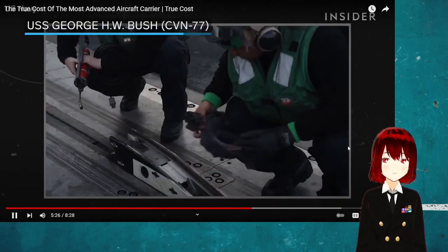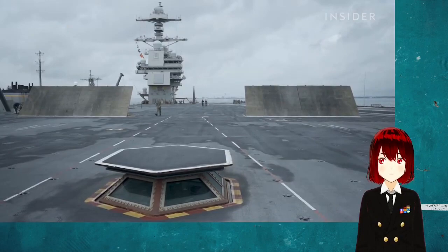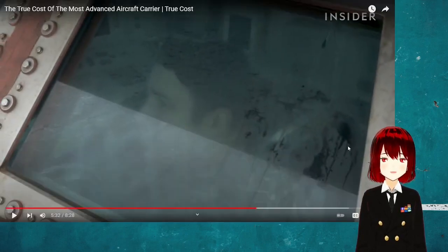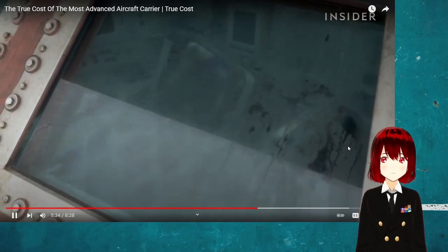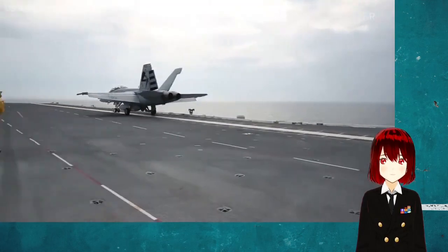On an electromagnetic catapult. So that was a big improvement. Fewer moving parts means fewer sailors to operate and maintain. Okay, yeah, that's even better. The smaller crew and new technologies were projected to save $4 billion over its 50-year run.